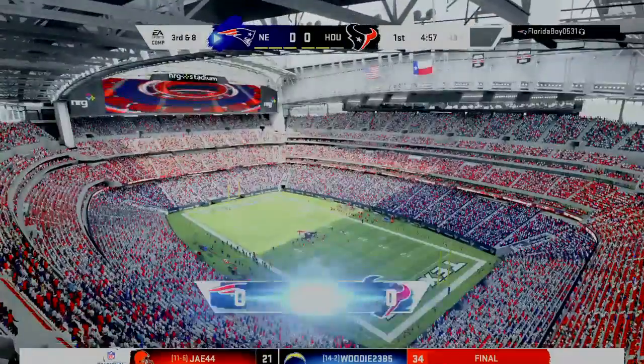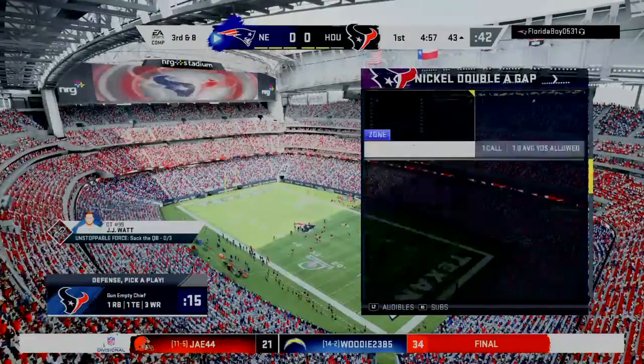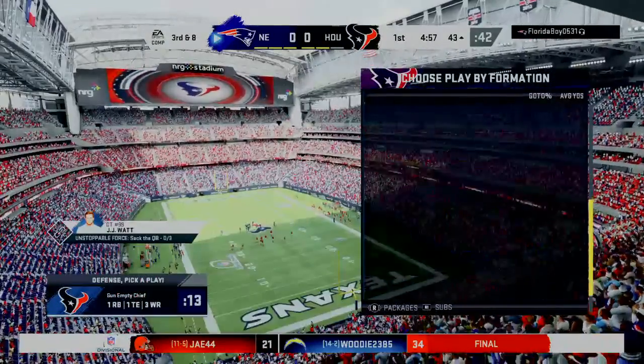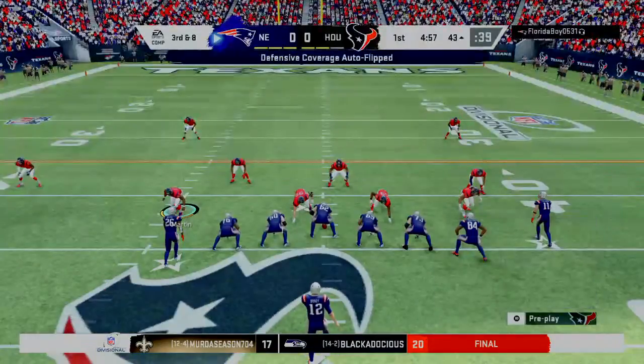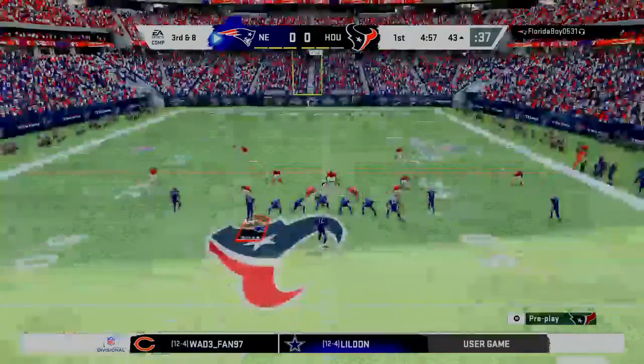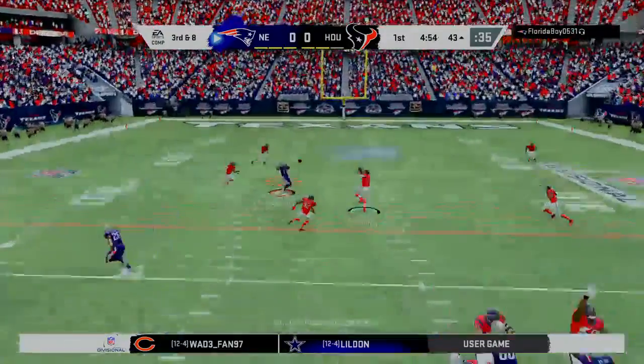And they'll need to get to the 35 if they want to keep this drive going on 3rd down. And now the Texans are going to stop it as they signal for a timeout. They'll have 2 remaining as we step aside here in this first quarter.